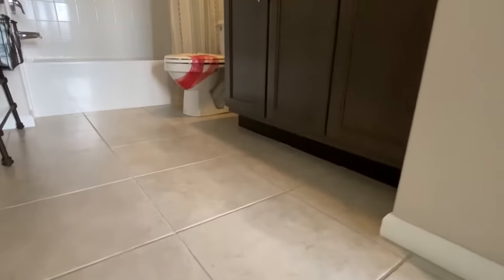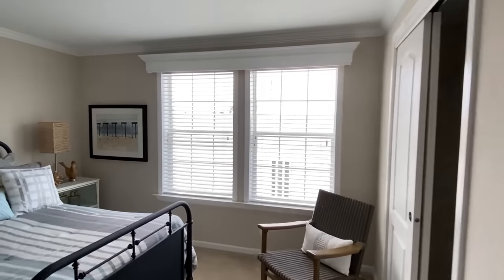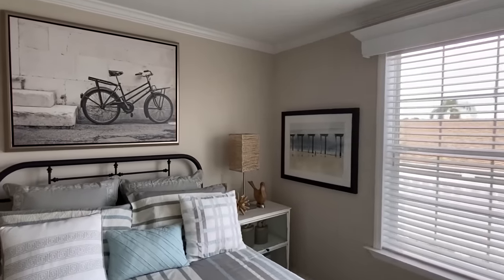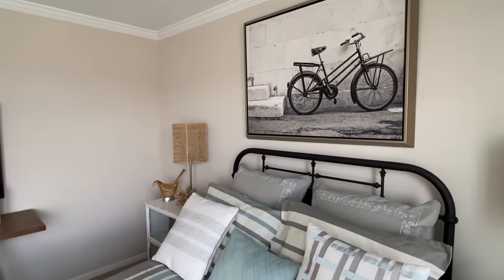Look at the tile in here, it's nice. All right, let's check out this back bedroom. Yeah, this is definitely one of them beach beds that you see when you get a condo or you go to the beach or something.